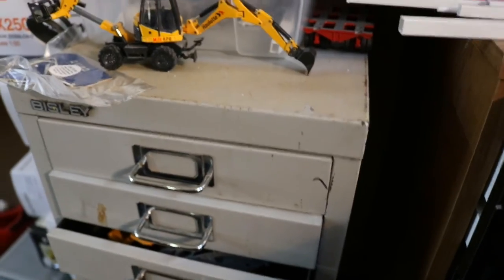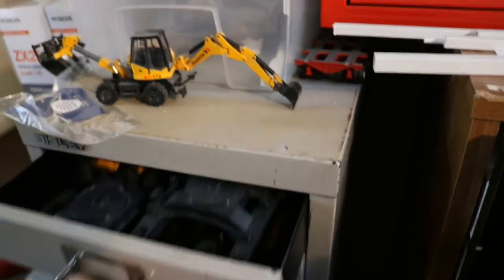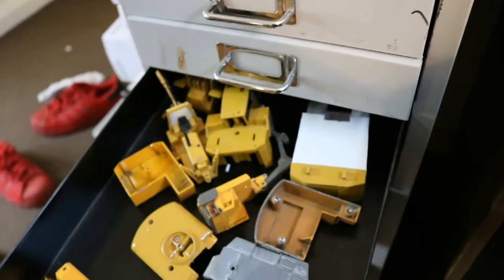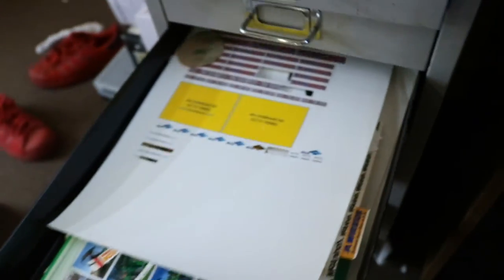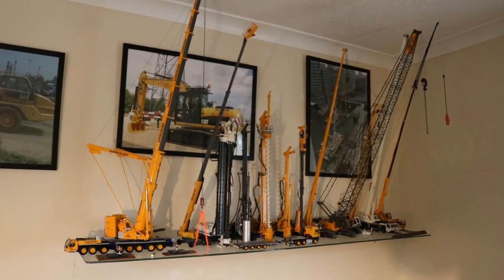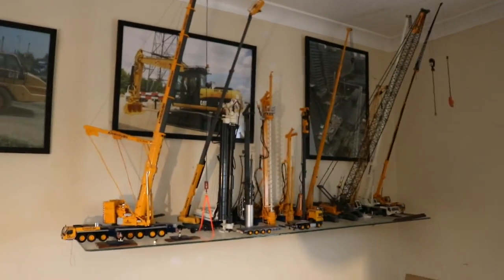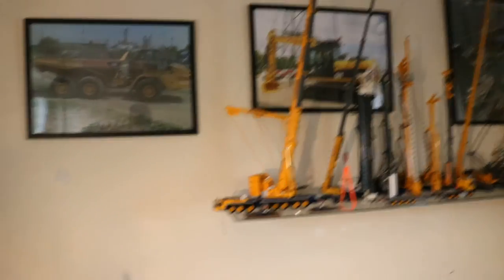These drawers are my parts. My undercarriages, stuff like that. Booms, blades, car bodies, decals, that's about it, that one. Then onto the last shelf, I've actually got my cranes and my piling rigs on the shelf.